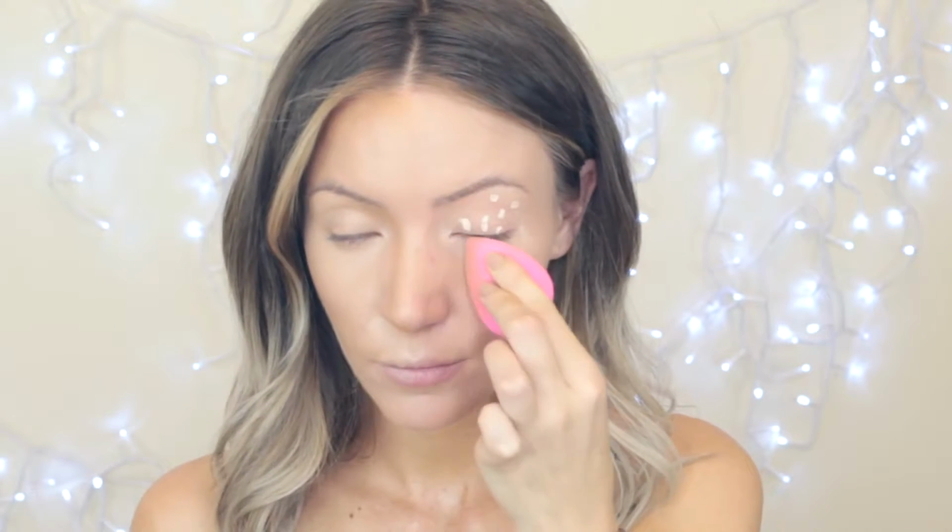It's very sheer, it doesn't really do a whole lot, to be completely honest with you, but it will brighten the eye area just a little while still looking very natural. Alright, it's about time now that I draw that line down the middle of my face, because from now you can kind of start to see the difference between the Instagram makeup and the natural makeup.